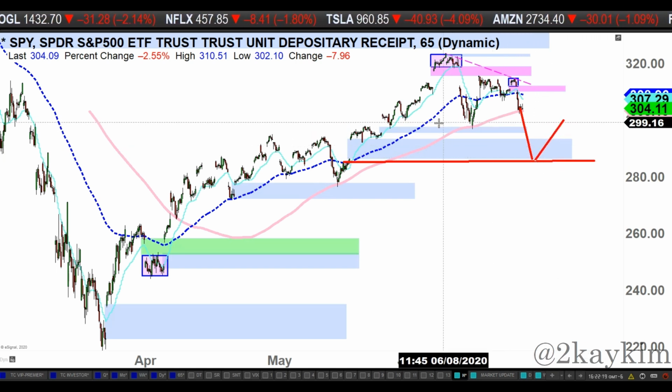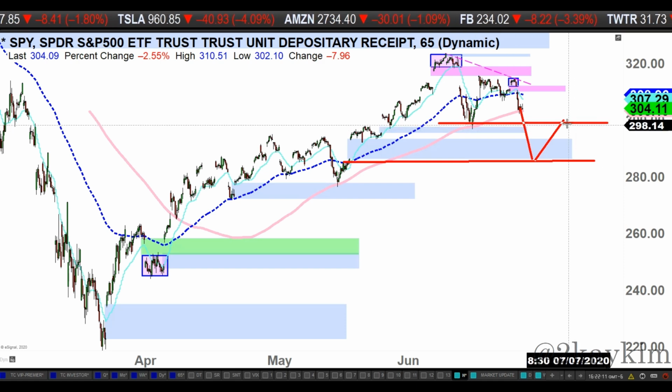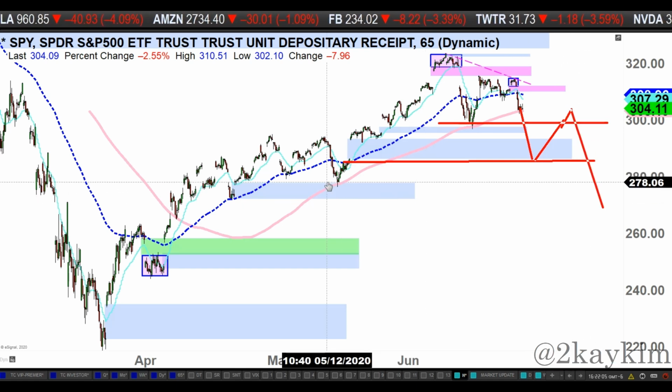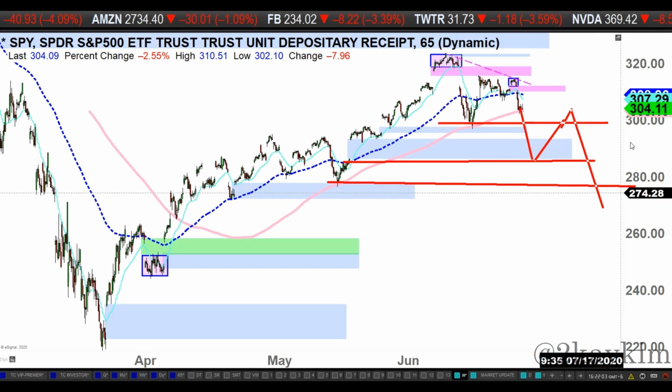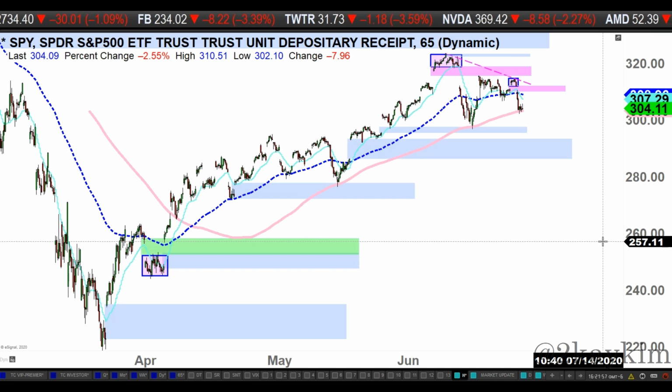So bears still need to do a lot of work before they establish a longer term downtrend, and then go up and then come down and then break below this. Once we start to see something like that, then you have your downtrend. Until then, I'm still bullish in the longer term. I don't quite want to call it bearish. I want to call it neutral to hectic environment, right? So bullish in the longer term.